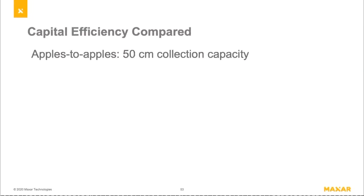So let's compare the capital efficiency. Let's normalize so that we say 50-centimeter to 50-centimeter collection capacity. One Legion turns out to be about 75 Skysat equivalents. If you think about the charts on the previous slides, when you figure out how many square kilometers a Skysat can collect versus how many square kilometers a Legion can collect, it's 75 to 1.